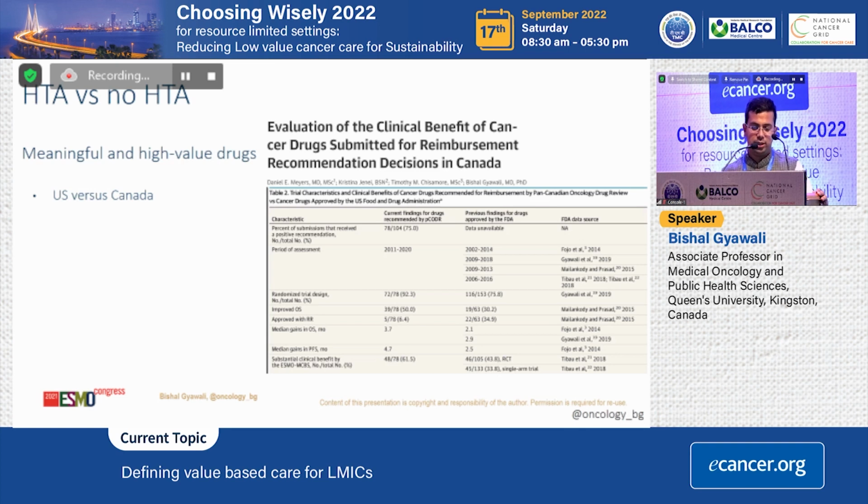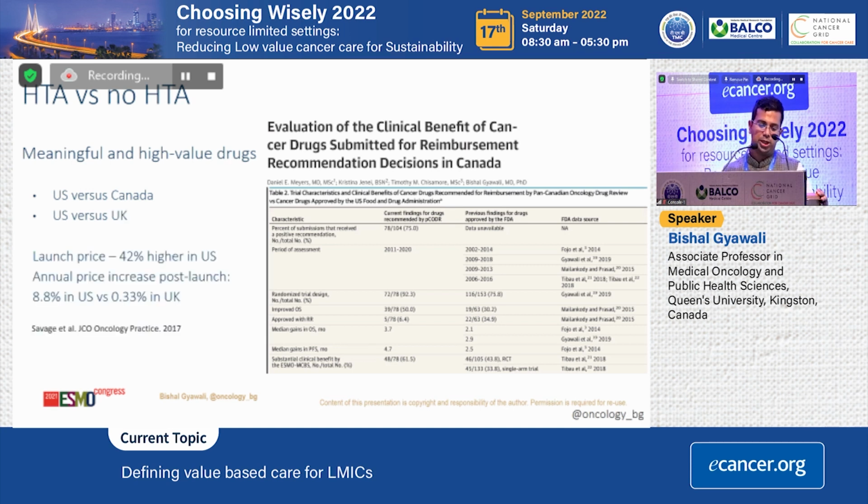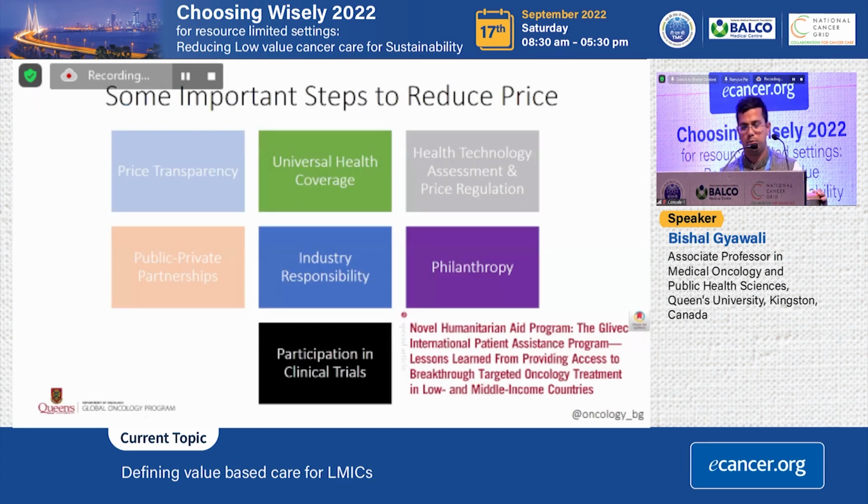Similarly, this other study compared the US with the UK. And again, they found that the launch price was 42% higher in the US, and the average increase in price per year was 8.8% in the US versus 0.3% in the UK. So I think price negotiation is important. There should be a health technology assessment body to make it happen. Having HTA matters.